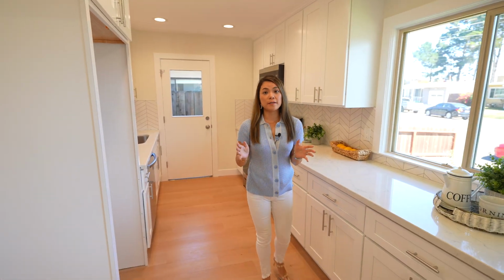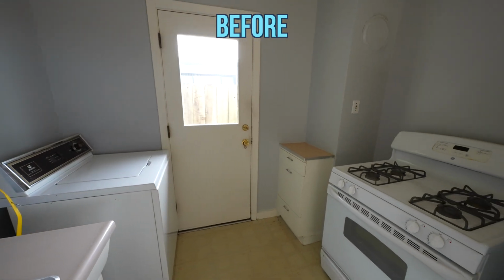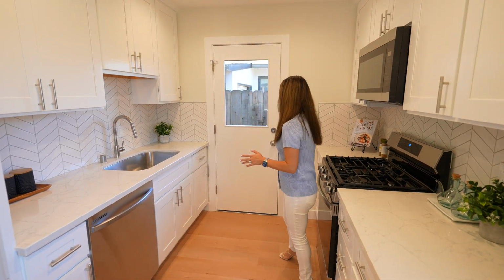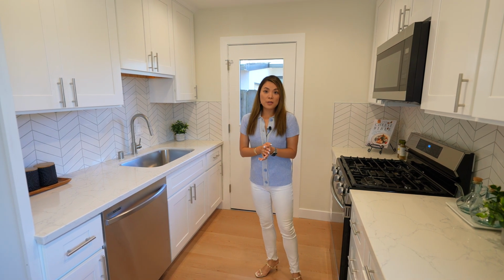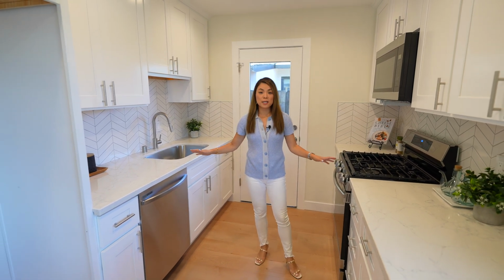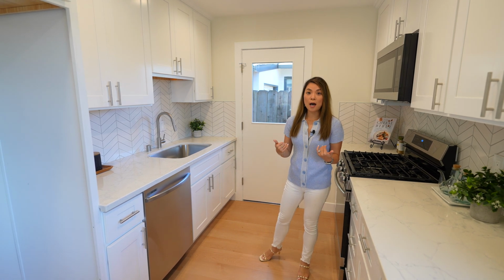This kitchen was another problem because of how tiny and weird it was. Some viewers suggested that we close out this exterior door and wrap cabinets around this corner. That was my first thought, but then I realized that because of this narrow width of the kitchen, it wouldn't really add that many cabinets or countertops.